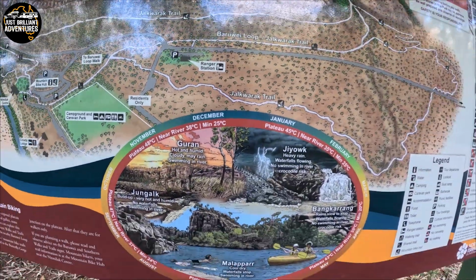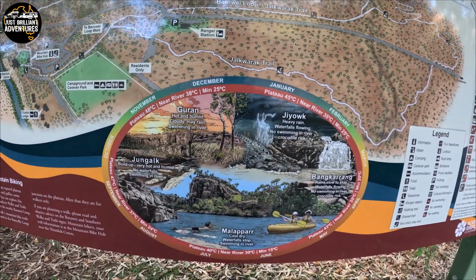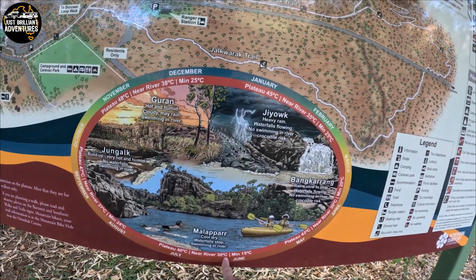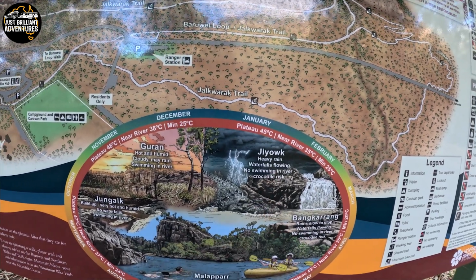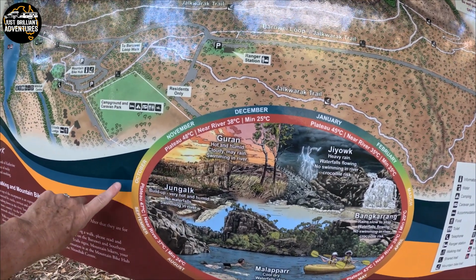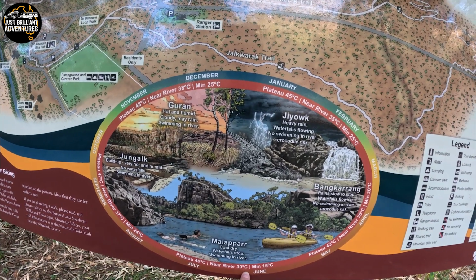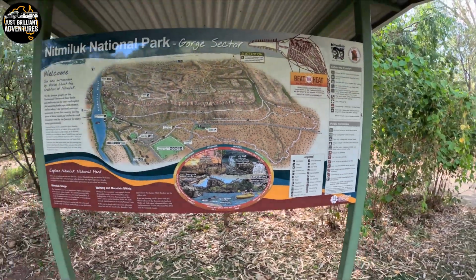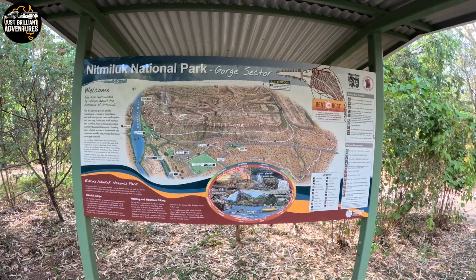And this is a bit of a guide here to tell you what the weather is doing in the area. We're actually in, where are we? We're June. So near river 30 degrees, minimum 15 degrees. So in January, February, you've got heavy rain, waterfalls are flowing. November, December, you've got hot and humid, cloudy, May rain, swimming in the river. Coming around October, September, August, build up very hot and humid. And then July, June, cool, dry, waterfalls stop, swimming in the river. Yeah. So have a look online at the Nitmiluk National Park website and see what you can find out. But it's a beautiful spot here. It's really nice.